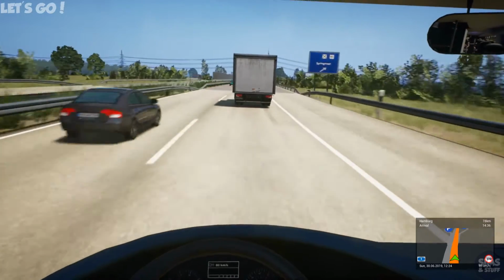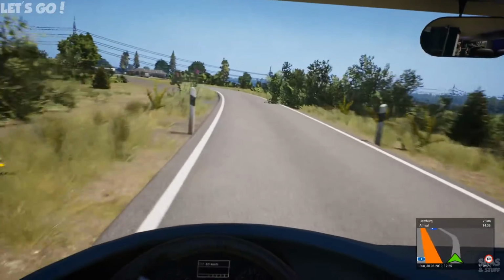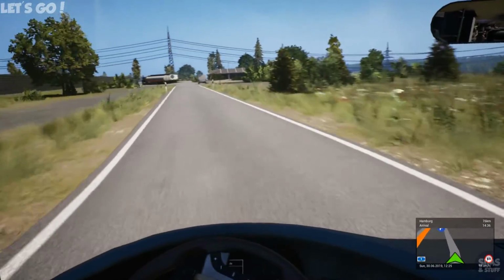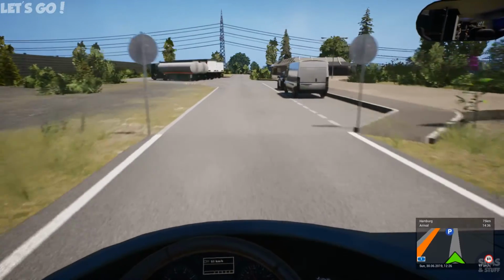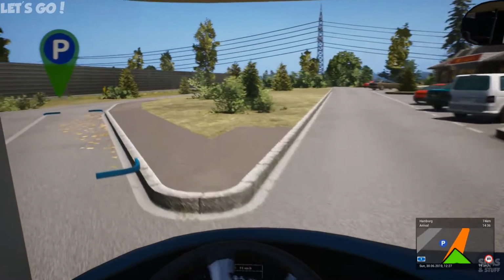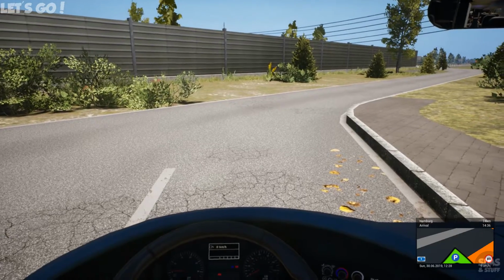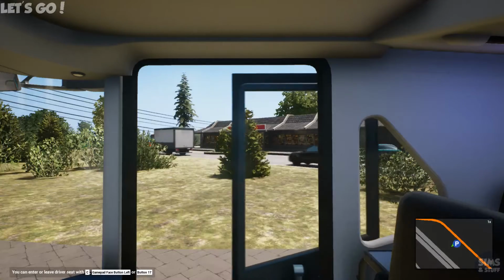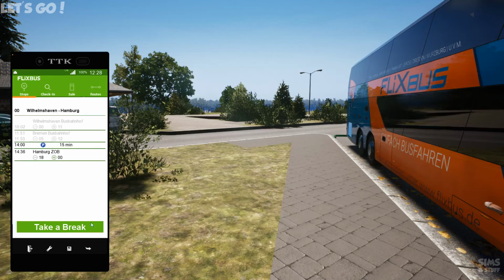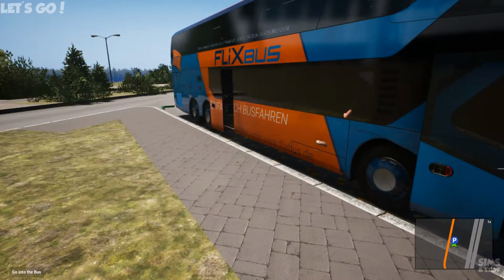Can take our break up here. Right, so I've got to get off the coach. Click on take a break. Doors are going to be open. The door is open. Okay. I open one of the doors. Okay, happy now?